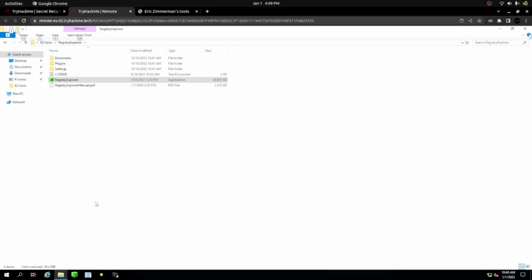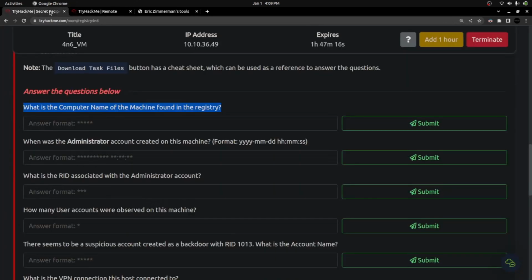So let's wait for a while. It will take some time to load, and we need some patience. The second question is, when was the administrator account created on this machine? They are expecting the date and time in this specific format, so we'll be able to find the administrator account creation time. And the third question, what is the RID associated with the administrator account? They're using a term like RID. I have no idea what RID is, but we shall Google it while answering this question.